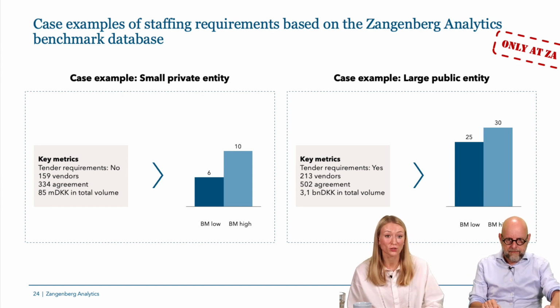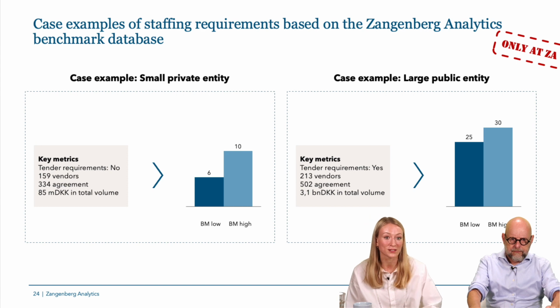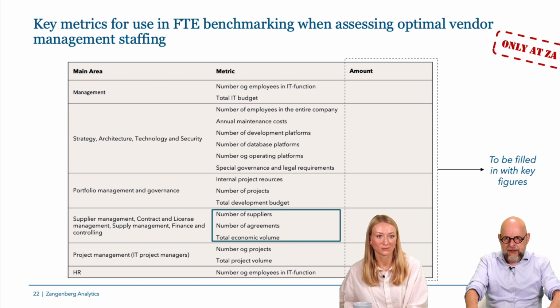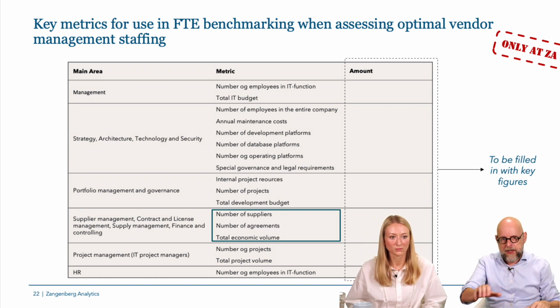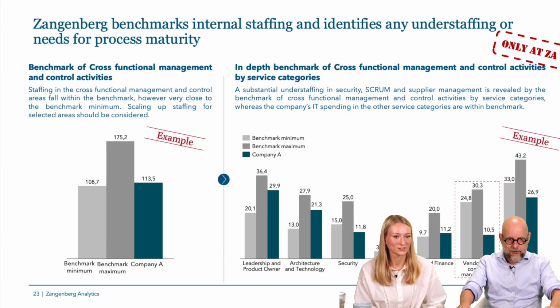Yeah, but just to show you some case examples: if you are sitting in an organization that has approximately the same key metrics as the small private entity, but you are 3 people, I think it's a pretty good sign that maybe you should upscale your staffing. As we mentioned before, we basically have a benchmark in place here. So those of you who want to explore this in more detail, please give us a call. Talking to us is free. Having us do calculations for you will in many cases cost you a little money, but give us a call if you want to discuss the staffing and the setup of your vendor management processes. We're eager to go into more details there.